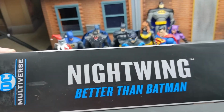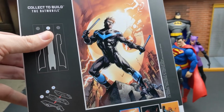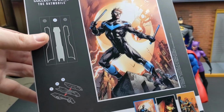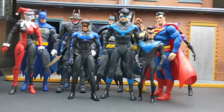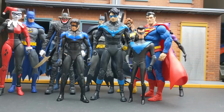Nightwing. The official name is called Better Than Batman, which is actually a line, or something close to that, they say in the second season of Titans. Here's the artwork of the card on the back of the box. It comes with the middle piece for the Batmobile Build-A-Figure. 22 points of articulation.